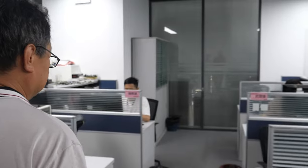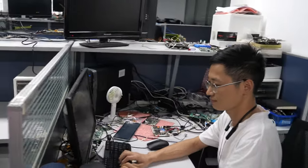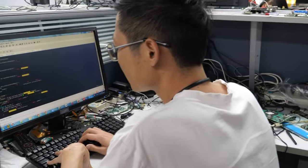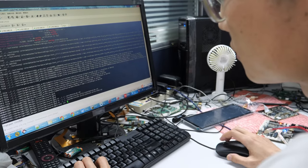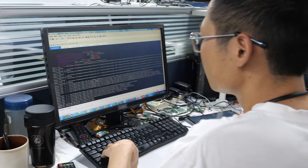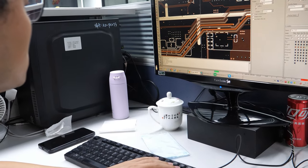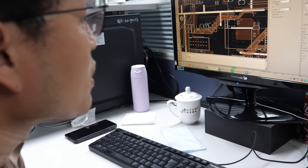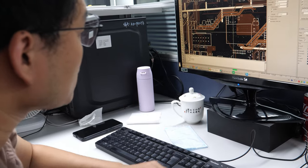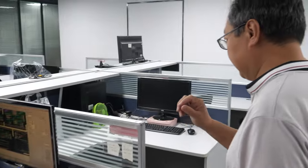Hardware guys. Can we have a visit? Yeah. Just carry on with your work as normal. He is also a software guy. That part is hardware. Oh, doing layout. How many layers? Eight layers, two-stage HDI board with blind vias. Okay. Eight layers. Right. Blind via.